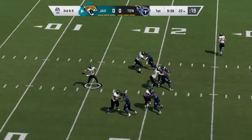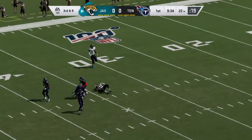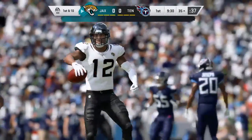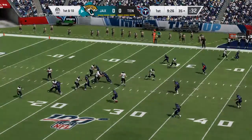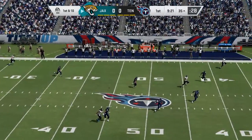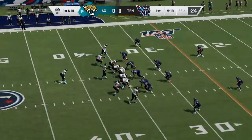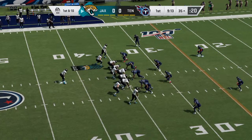Minshew throwing on 3rd down. Looking long for Westbrook. He's got a man complete. And all the way down to the 35. A big 3rd down play there for the Jags. 43 yards. So that changes things a bit. Here's a 1st and 10 all the way down at the 35.